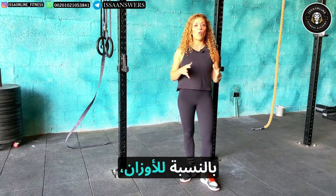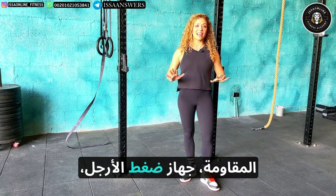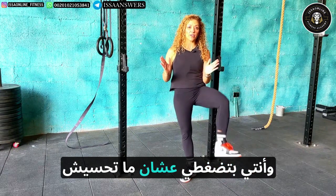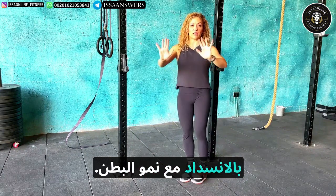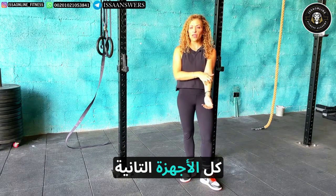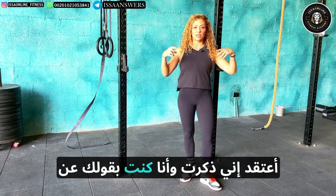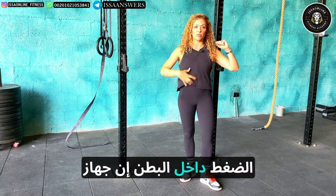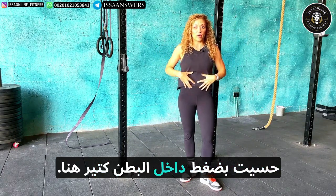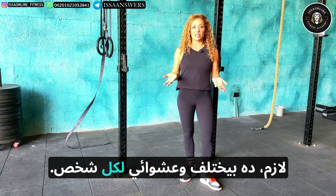In terms of the machine weights for resistance training, the leg press machine, you just may have to take a slightly wider stance as you push, so you don't feel blocked as the bump grows. All the other machines are pretty much fine. I think I mentioned, as I was telling you about intra-abdominal pressure, that the lat pull-down machine for me, I felt too much intra-abdominal pressure here. It's very random and different for each person.